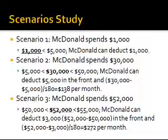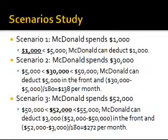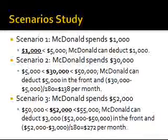Scenario number two, McDonald's spent like $30,000. The $30,000 is definitely more than $5,000. However, it's less than $50,000. So McDonald's can deduct $5,000 up front, and the remaining, which is $30,000 minus the upfront $5,000, is divided by 180 months. That equals $138 per month. So this is the money McDonald's can deduct.